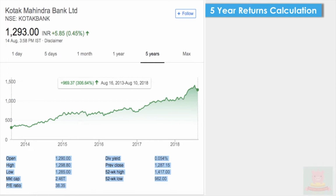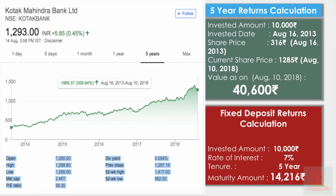Now I will show you a simple calculation of the difference between investing in Kotak Mahindra Bank stock or going with the FD, that is fixed deposit returns. The invested amount will be the same for both, that is 10,000. We will be investing 5 years before now, so that would be in 2013. In 2013, the share price was 316 rupees, whereas the current share price is 1285 rupees. So you can see there is a growth of 306%. If we had invested 10,000 in 2013, after 5 years, that is now, we would have got a return of 40,000 rupees.